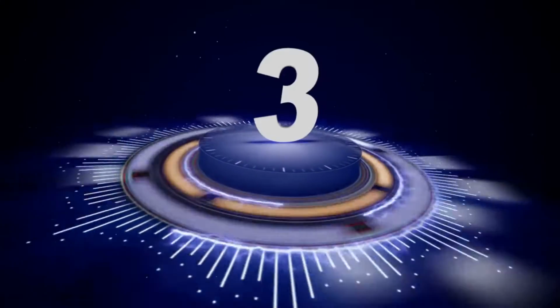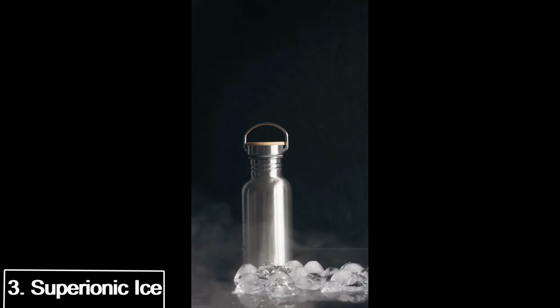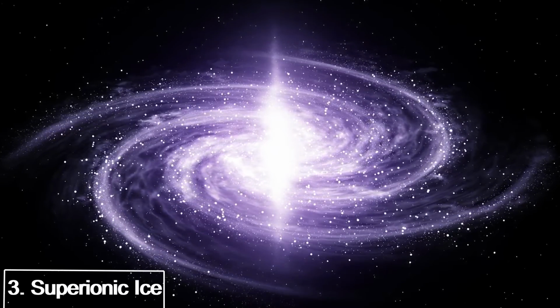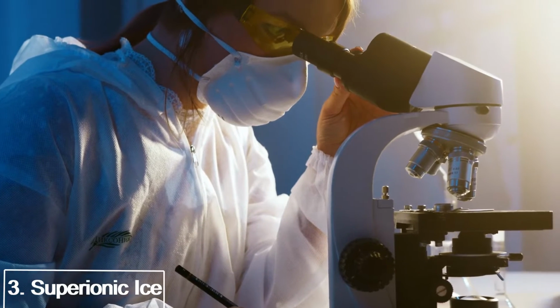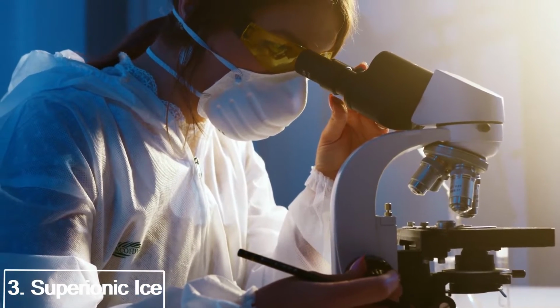Number 3. Superionic Ice. Superionic ice, or ice-XVIII, is another form of ice formed by a massive increase in temperature and pressure. It is hot, black, dense, and behaves like metal. A solid cube of ice-XVIII is 4 times heavier than an equivalent solid cube of regular ice. Some scientists believe ice-XVIII may be the most common form of water in the universe, existing in ice giant planets like Uranus and Neptune. Interestingly, scientists only confirmed ice-XVIII's existence in 2019, even though it was predicted in 1988.